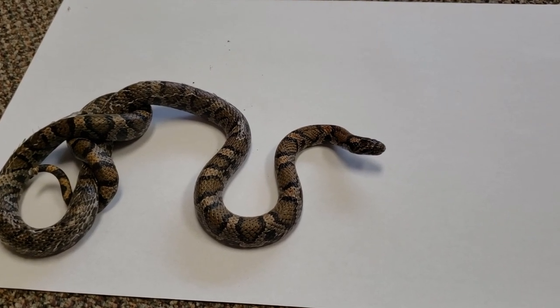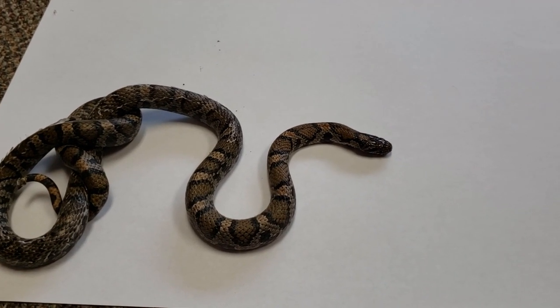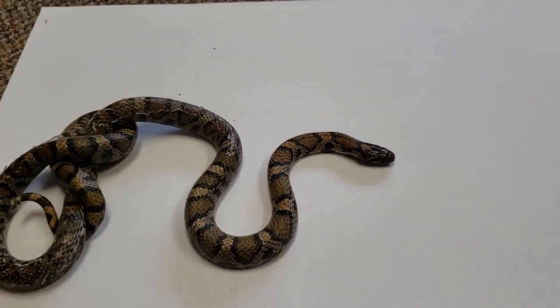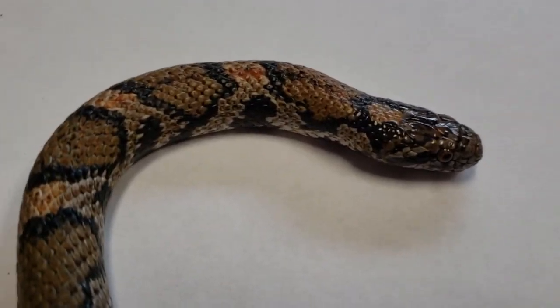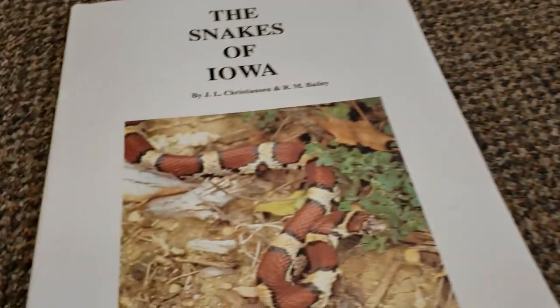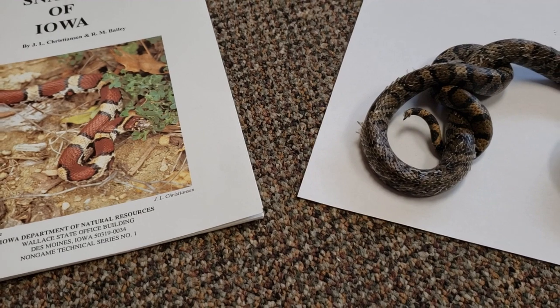Milk snakes are pretty common across the eastern United States. They range up into Canada, all the way down to South America. There's actually about 25 subspecies of milk snakes. We have two here in Iowa. One subspecies, the one you're looking at, is the eastern milk snake. And then I grabbed a picture here of the red milk snake. Just look at the differences between the two.